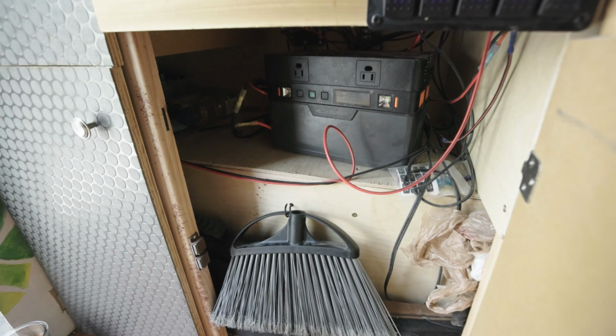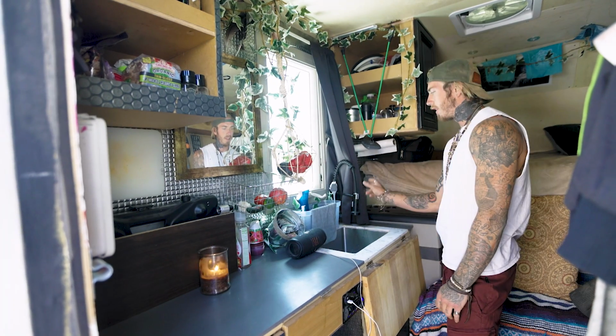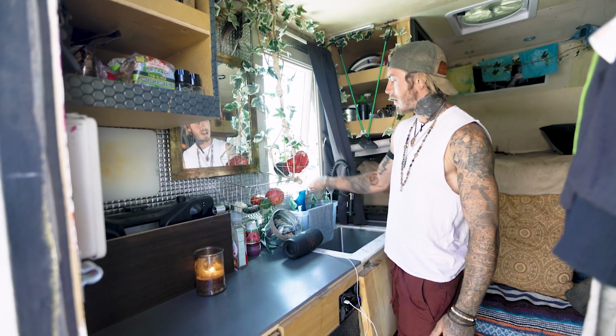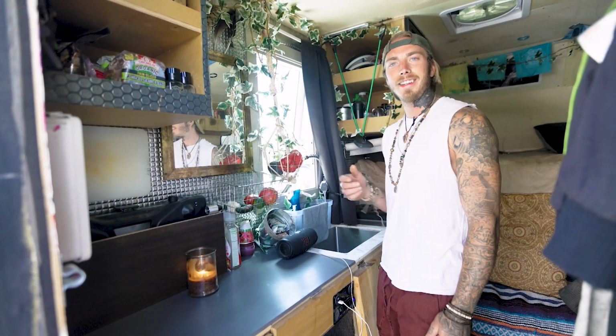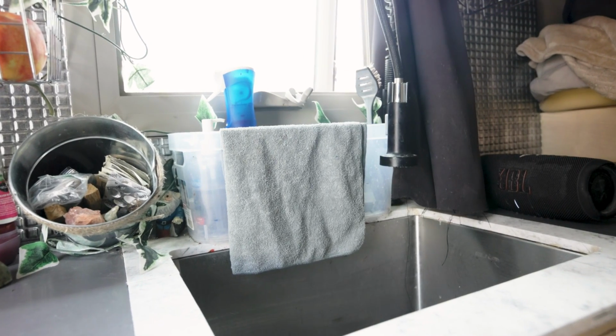I have a 30-gallon water tank that sits under the bench here. And this is a cool feature that I got here. This actually doubles into my outdoor shower. So I just stick that right out the window, hit that switch, and I get to shower. Got a nice, pretty deep sink here, holds lots of dishes.